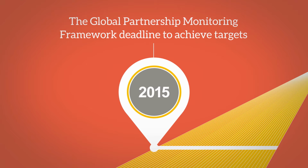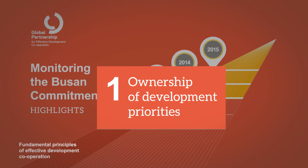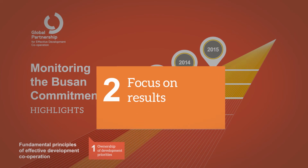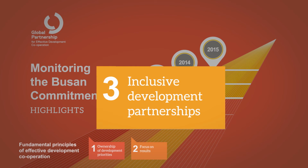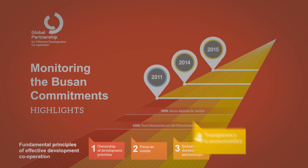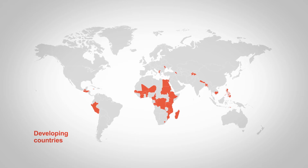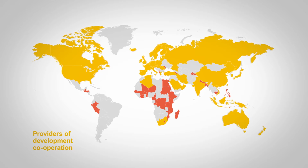of 2015 and beyond. The global partnership brings together all development actors around 4 key principles, and the monitoring framework was set up to hold ourselves accountable for putting these principles into practice. The framework measures progress against 10 indicators. This is truly a global process. It reflects the quality of development cooperation in 46 developing countries, with 77 providers of development cooperation, including countries and organizations.